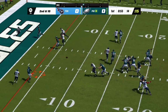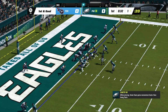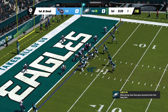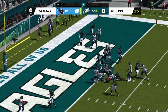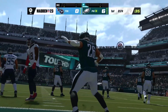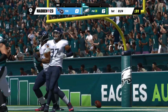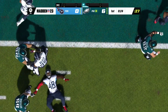2nd down. Here's Hurts, looking middle, and that's complete. Set up in great shape with 1st and goal. Here we go now on 1st and goal. They'll run with Sanders, and he's in. Eagles touchdown, Miles Sanders punching it in from a yard away. And the Eagles go 98 yards and finish it off in the end zone.